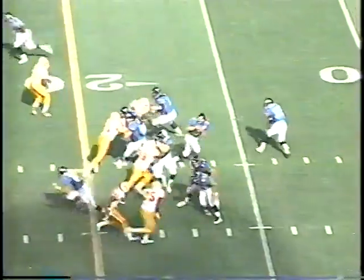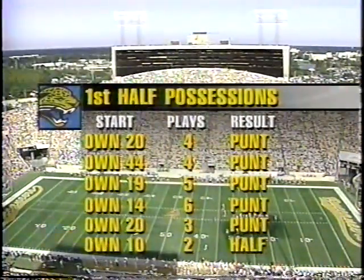So Brunell and the Jaguars begin their first series of the second half at the 20, and firing to Ernest Givens. That is only Ernest's second reception of the game, and he is up to the 28-yard line. Charles Dimry on the coverage.